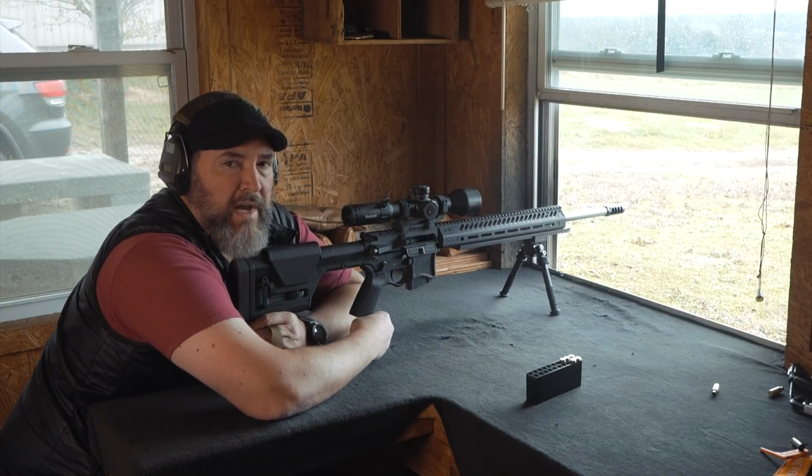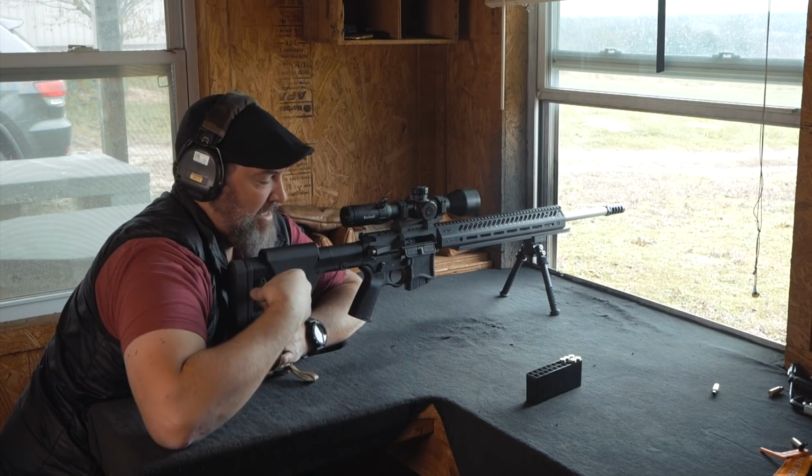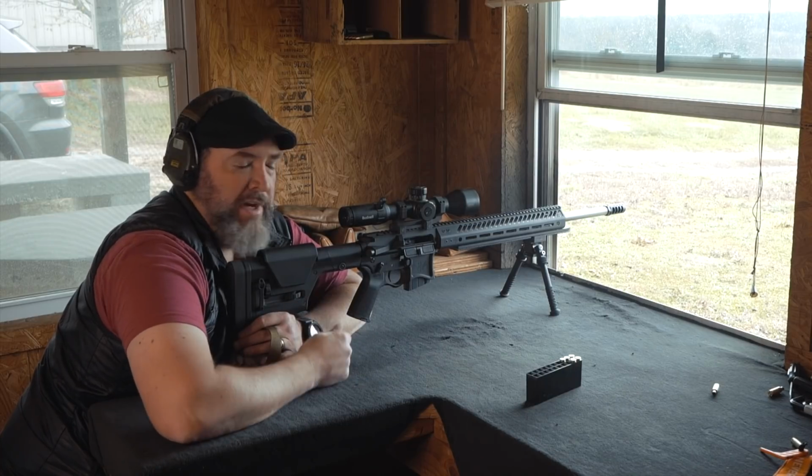Alright, so I am going to do that again. I am stringing horizontally those shots because the rear of the gun is moving on my bag. So I'm going to get a different rear bag and I'm going to do that again.